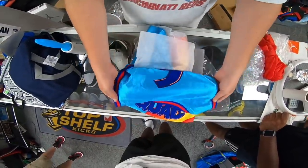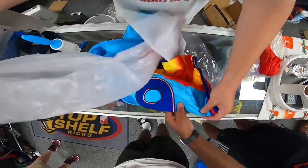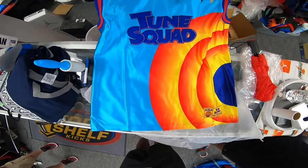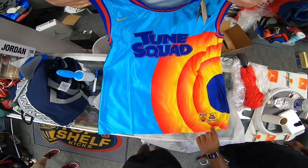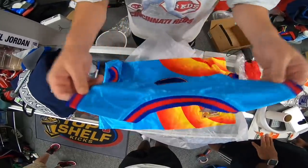Number 6 stitched. It's silky, man. That smells nice. I wish they had the number 6 in the front too. It feels nice though. Yeah, I like it. Better than it looks.